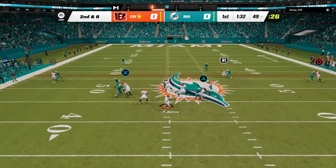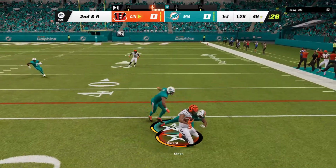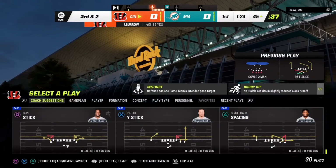And they go play action now. Burrow dumps it off to Mixon. And he'll be taken down, but not before they work this to the 45.